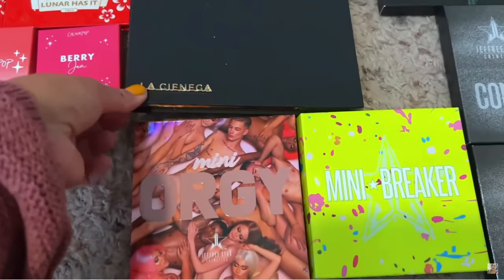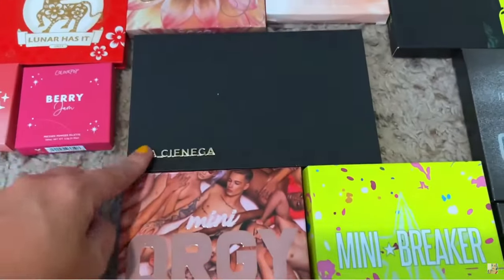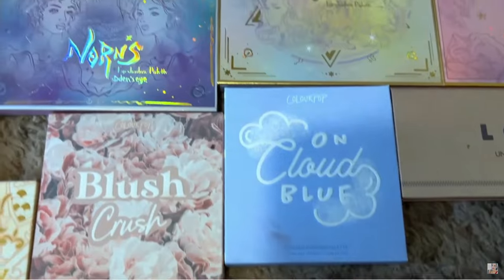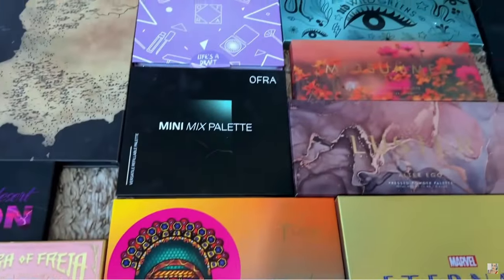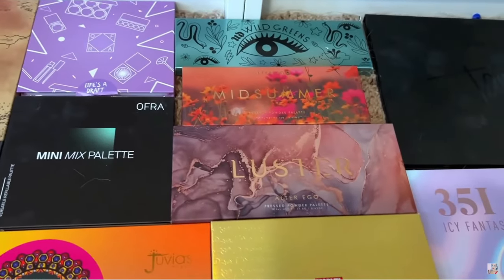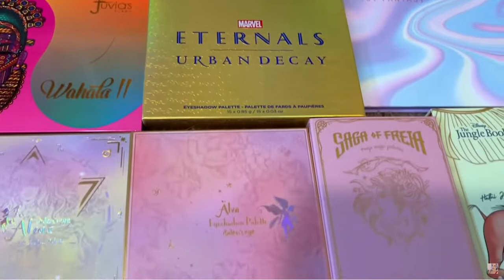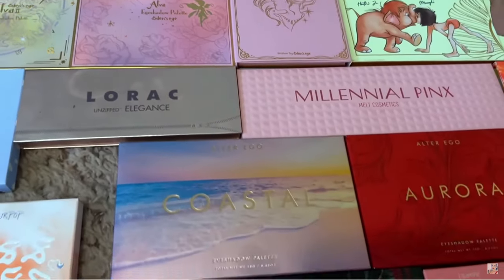I did decide to declutter that Adept Cosmetic palette because I just know I'm not going to use it. So I decluttered that. We have some more ColourPop palettes right there, some more Odin's Eye, a Juvia's Place, two Ofra Cosmetics, Urban Decay, two Alter Ego palettes, some more Urban Decay, some more Odin's Eye, a Lorac, the Millennial Pink, the Alter Ego.